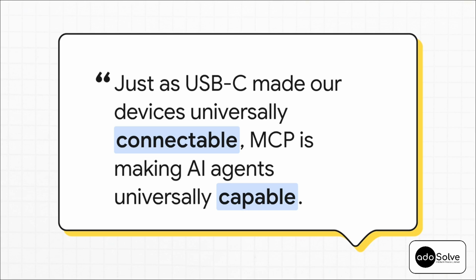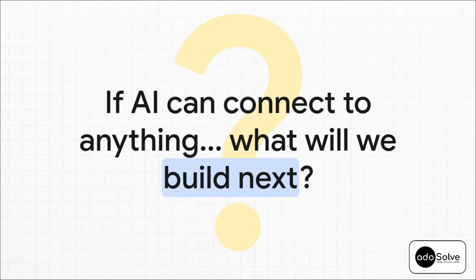It's the key to making our agents not just universally connectable, but universally capable, which, of course, leaves us with a pretty fascinating question to think about. Once that friction of connection is totally gone, once any AI can plug into any tool, any service, any piece of data, instantly, what are we going to build next? The possibilities, they're truly staggering.